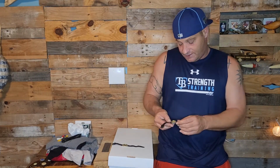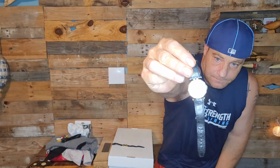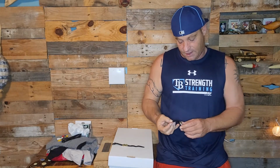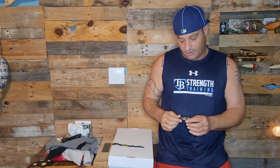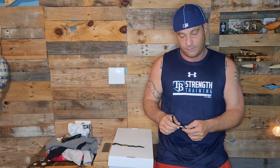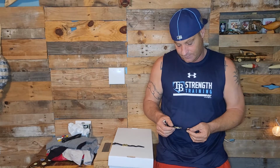So here is the Cartier watch that I found. I got it ticking also, but didn't know if it was real. I took it to the jeweler, and he would not open the back on this watch for me. But he did tell me to go to the pawn shop across the street, they'll open it for you, and they'll probably buy it from you if it's real. But I wasn't going to sell it to them.